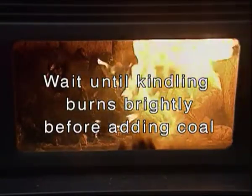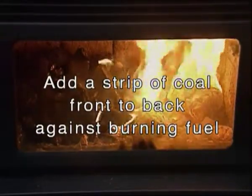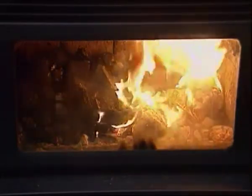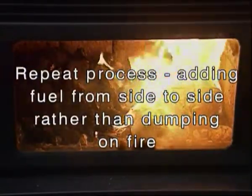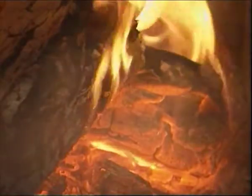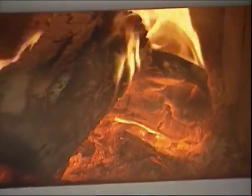Once the initial supply of coals has started to burn, add a strip of coal front to back alongside the burning coals. Once this strip has started to burn, add another strip against its burning face. Keep adding fuel from side to side rather than dumping it on the top of the fire. If your appliance will burn a mix of wood and coal, follow the manufacturer's instructions on the best way for a clean burn.